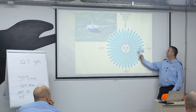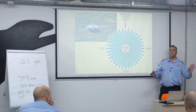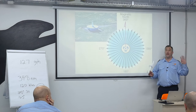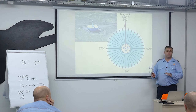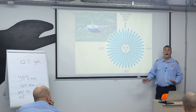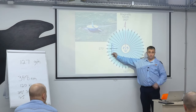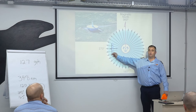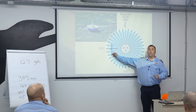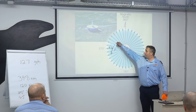Hold on. There's a word called reciprocal, which means nothing more than add or subtract 180 degrees, but keep it under 360, right? That's why add or subtract. So go to the other side. I'm currently on the reciprocal of 090. But what radial am I on? 270. Same, right? We're perfect.